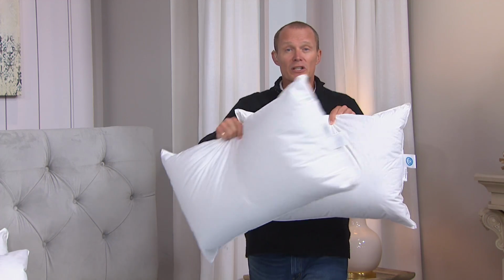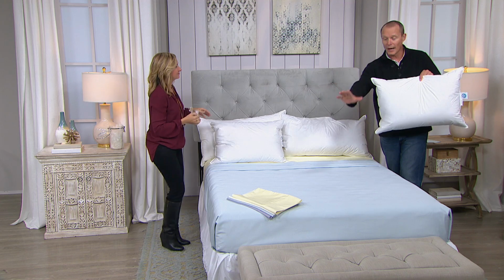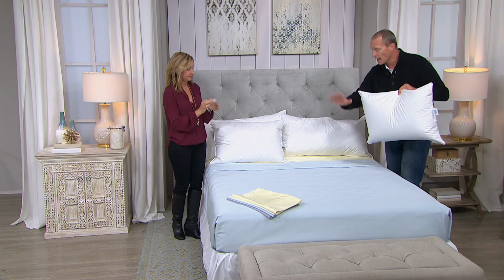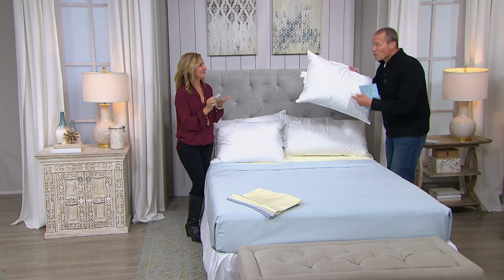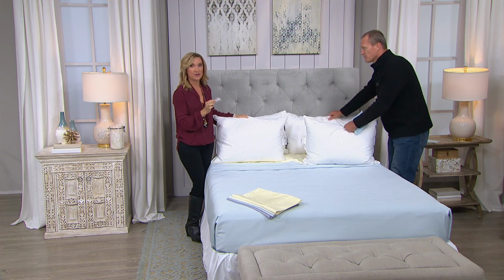So remember, we just had that beautiful buttery yellow color, the lilac, that powder blue, and of course the white. That's what we've got the bed made up in right now. But these are, of course, additional items. So $39 for the jumbo, and $49 for a king size down pillow.